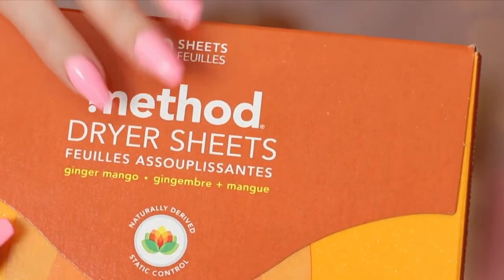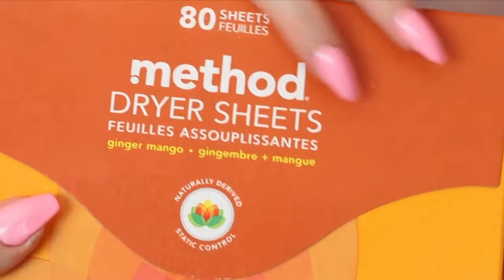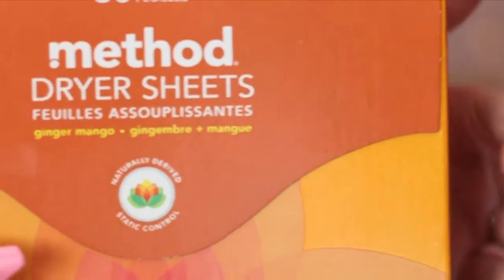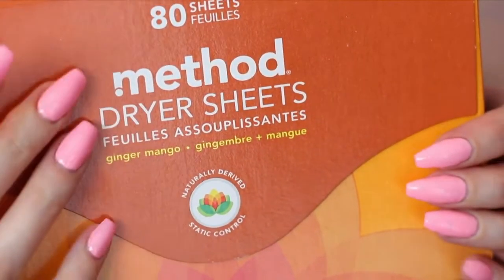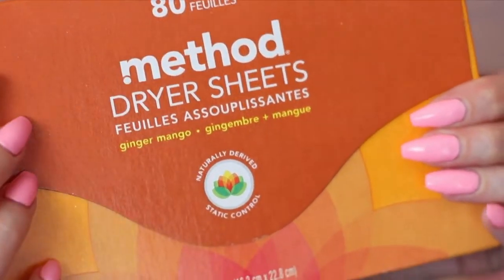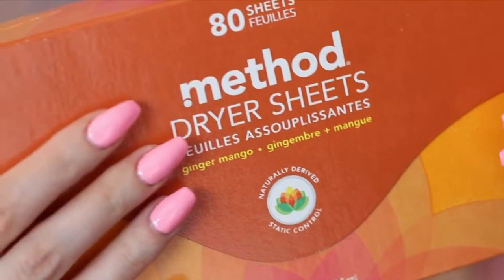I like the sounds this makes. I tried to coordinate my nails. I think pink and orange look nice together. If I did them orange, they wouldn't stand out. It needs to be a little something.